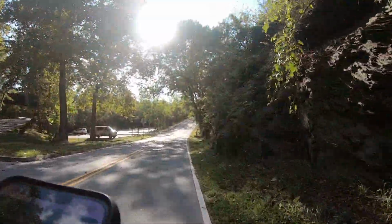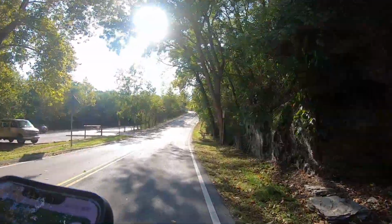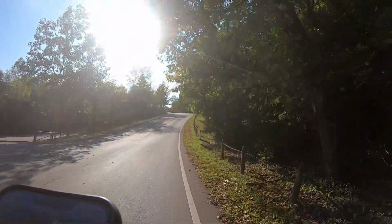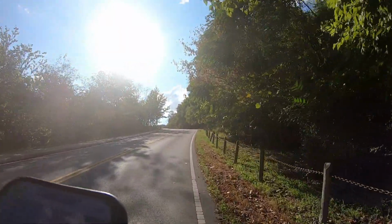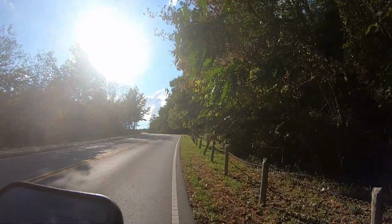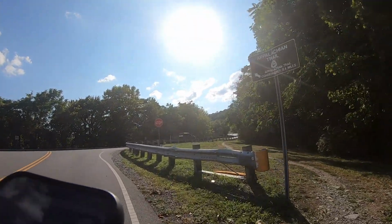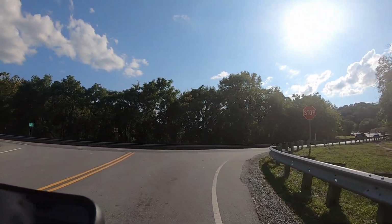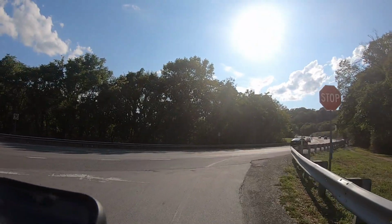Kind of flat coming out of town, and then you hit this little bit of a hill. Kind of done with riding at this point, but up the hill we go. That's actually the Appalachian Trail there, I believe, off to the right. Kind of follows the road a little bit and then heads off up into the woods.